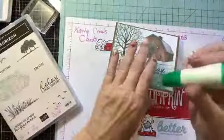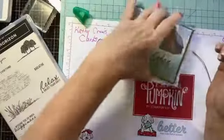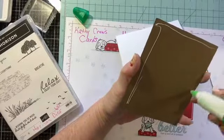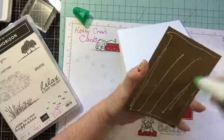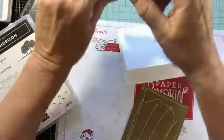All right, there we go. Isn't this cute? I wish you could get this little girl stamp. You could, I'm sure, on eBay. Again, I don't remember what stamp set it was. It was an old one from the 90s. Those golden years.